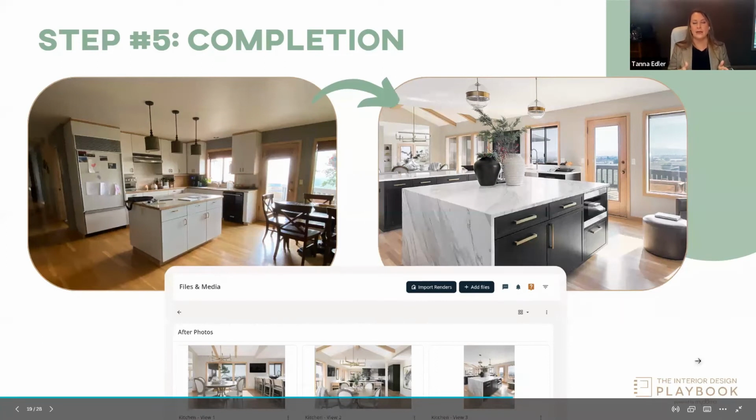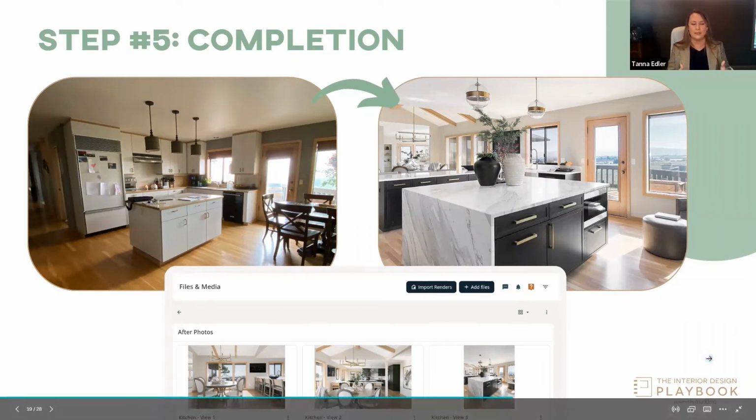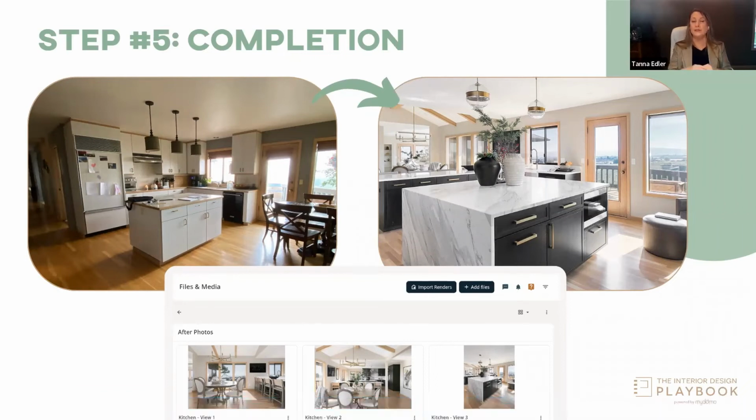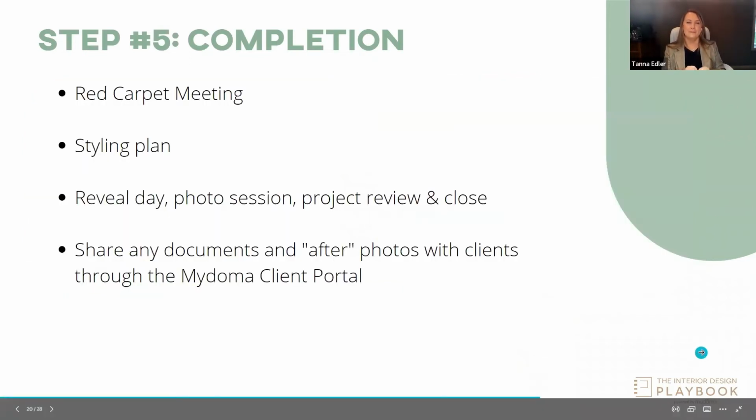So in their files and media, we will actually include a couple photos. So here is a before photo and an after photo that we have from a recent project. So we'll include those. We typically don't put all of the photos. We actually give them a nice photo book when we're done with the project, but you can move to the next slide. But we will have a red carpet meeting.